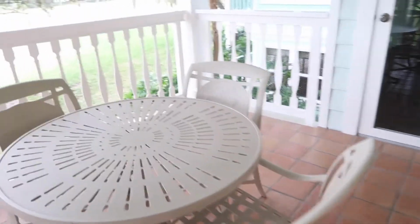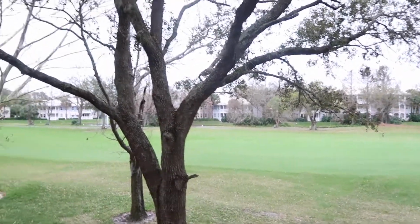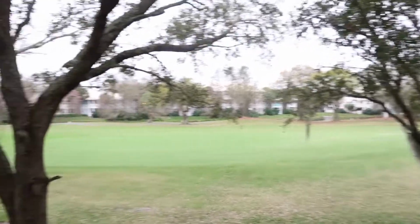Patios or the little balconies big too. And it's got a view from the master bedroom. Look at, there's the golf course. Look at. That's awesome. Big patio.